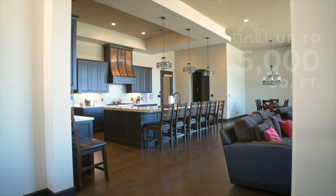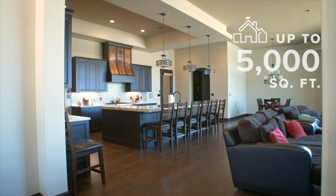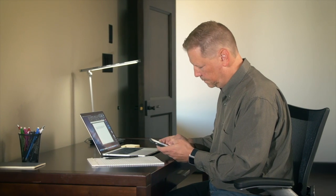In fact, the Home MultiRoom can provide homeowners with up to 5,000 square feet of enhanced coverage area, allowing everyone within this range to take full advantage of their unlimited data plans to call, text, or stream on multiple devices.